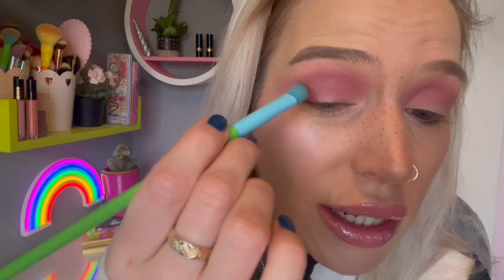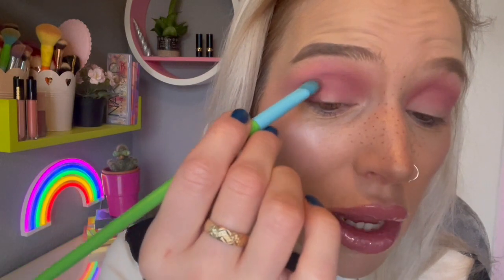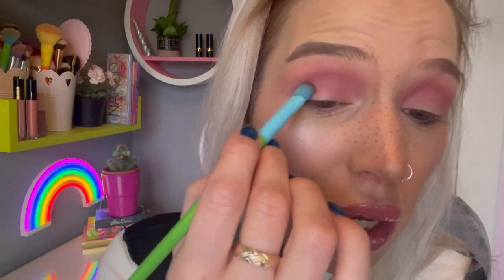Just going to pat it down here in the outer V, and then I will take it up into the crease. I can't really see much of a difference, but I'm not giving up that easy. I'm just going to persist a bit. Actually, do you know what? I'm going to focus this literally in the eye socket, because with the shade that we used previously, I ended up taking that quite high up. So this one will be focused in the socket.